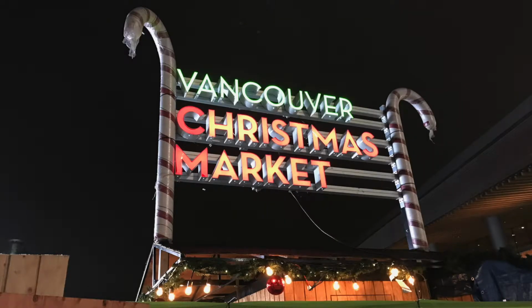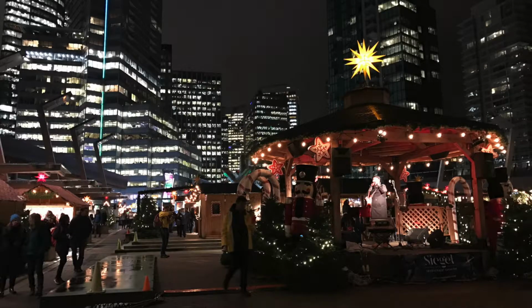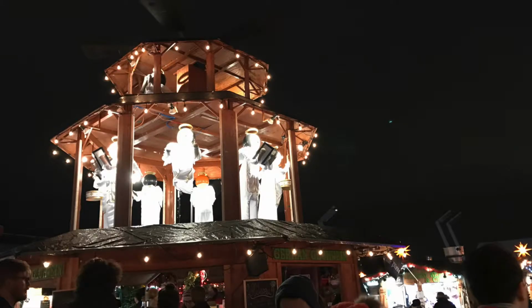Hi everyone! Vancouver is definitely getting into the holiday spirit as a lot of events are starting to pop up around town. My first festive event for December is the Vancouver Christmas Market. Great for friends, family, or couples, VCM is a fun way to spend an afternoon or evening sampling German treats and buying German or local crafts. Here are a few tips and tricks if you plan on going.